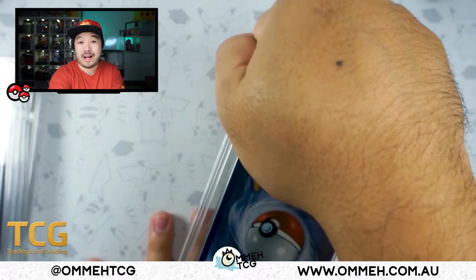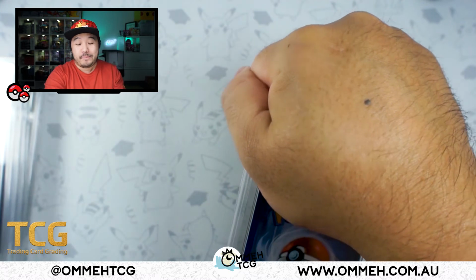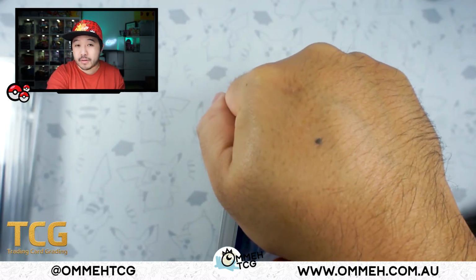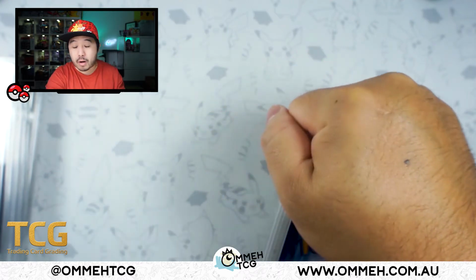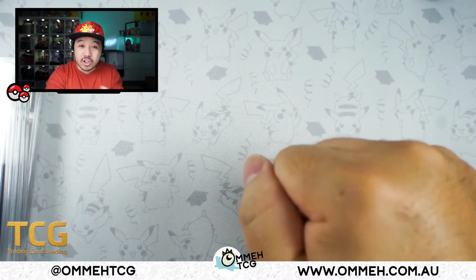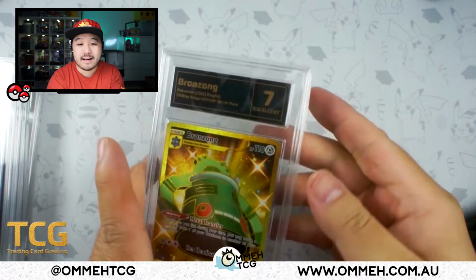Okay, so the Golden Belsong. I'm gonna be selling this card, so this one will be on the website. So let's see. It is a Chilling Reign. I think the centering was off a little bit, so it's probably gonna be a 9, maybe an 8. I think the condition was great. Everything else was pretty good. So I'm gonna say it's a 9. Okay, so is it a 9?